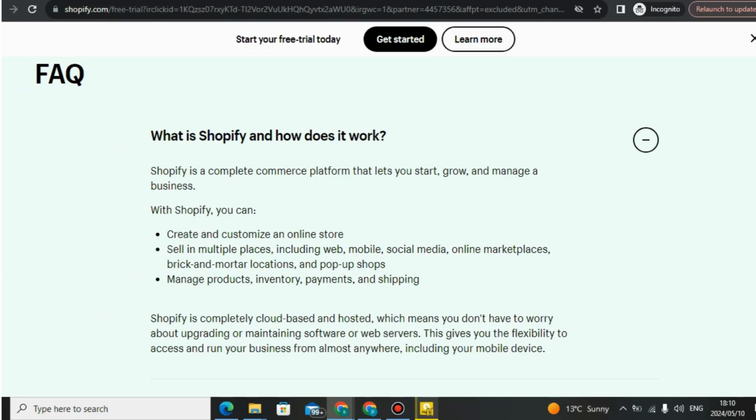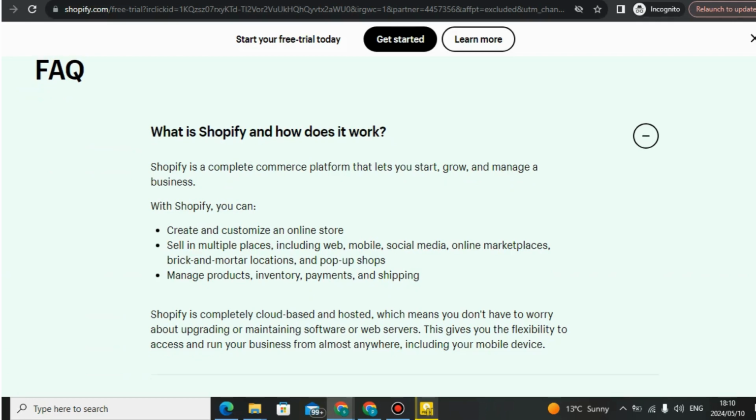You don't have to create any store from scratch, because Shopify allows you to use their own customized stores, guys. If you want to create your own store from scratch, you can do that too. With Shopify, you can sell in multiple places. There are no limits on where you can sell your store. You can sell in multiple locations all over the world. You can do that with Shopify.